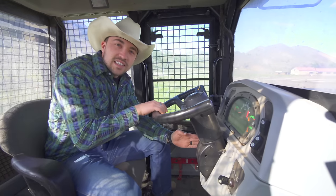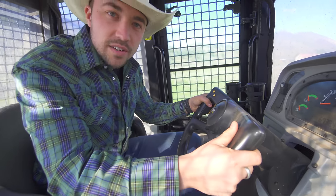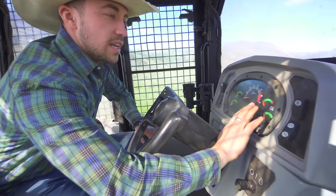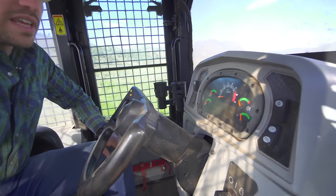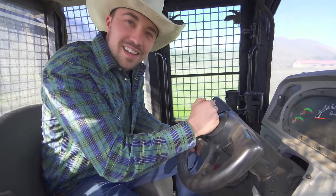All right, so now we're on the inside of the skidgen. Let me show you around. This is the steering wheel, and this is basically what's used to drive the skidgen around. And if you look right up here, this is the dash, where all the gauges are. And if you press on this button right here, that's the horn.